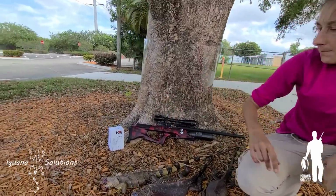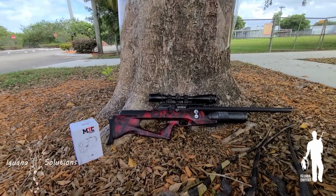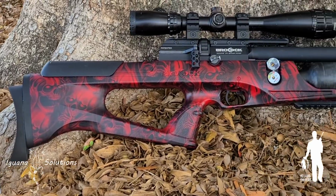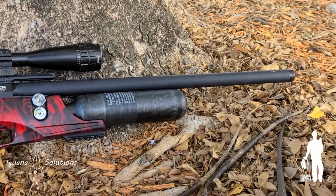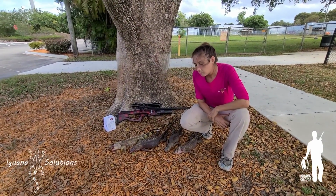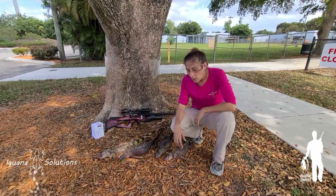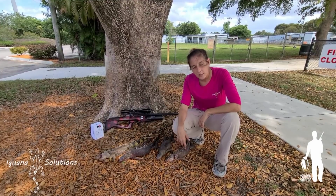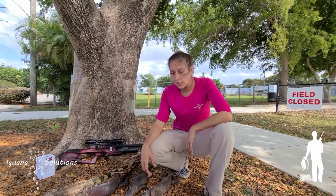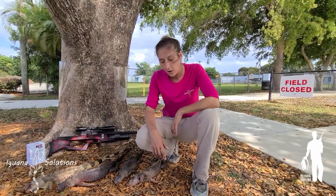This is our MTC Optics range finder, accurate up to one yard, and definitely helped us out with being able to give y'all more accurate estimates on where the iguanas are. And of course, the Sniper XR Magnum took them out. We were shooting the Range Masters 18 grain, and we also shot some 14 grain Crosman hollow points. The Crosmans definitely don't maintain the power that the Range Masters do, and you can see it whenever you hit the iguanas.